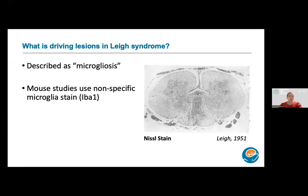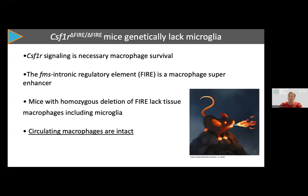And we also wanted to know, how important are microglia to driving the disease? So we used another mouse model to address this question, a special mouse model called fire mice. These mice have a deletion in the CSF1R gene, and mice that are homozygous for this particular mutation do not have any microglia or tissue macrophages. Their circulating macrophages, however, are intact.